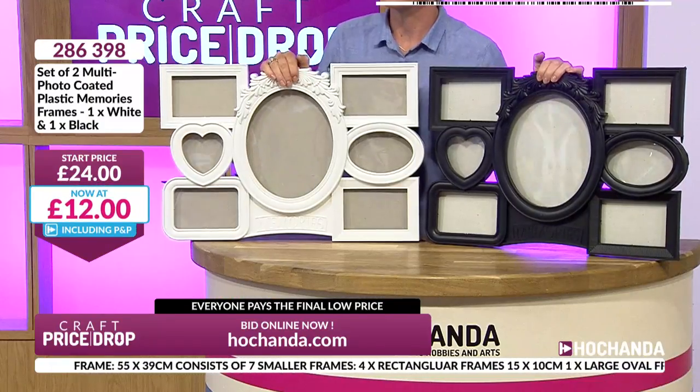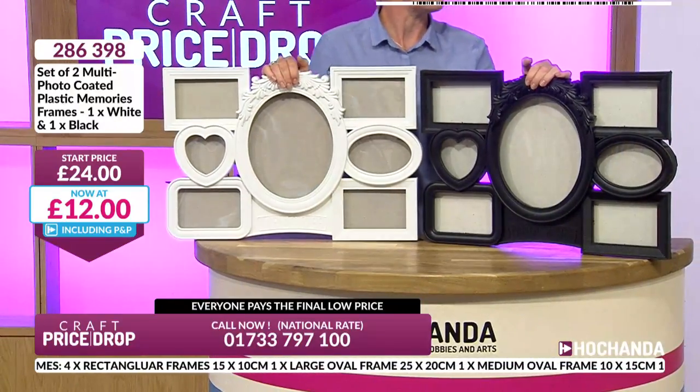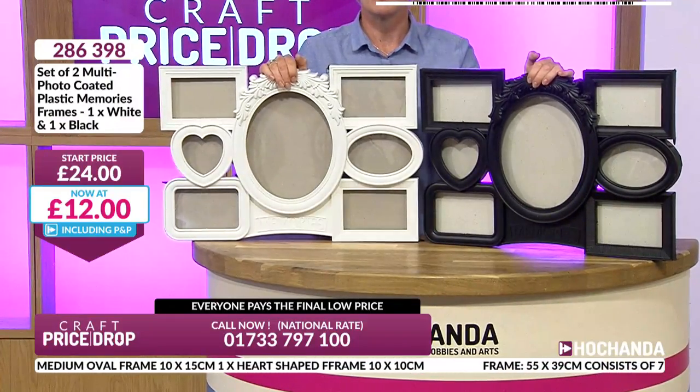So again, you could use this if you are having a party. You could use them around the office. You could use them like a mood board. So you could put pictures in here of your favourite place where you've been on holiday. It could be of your pet, your family, or a whole collection of different scenes, things that you like, things that you want to see.